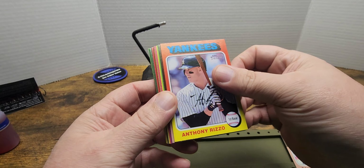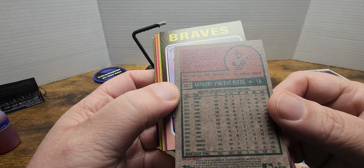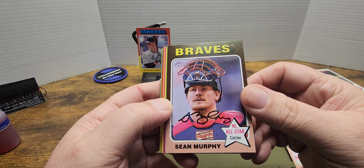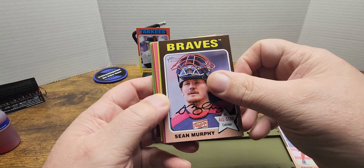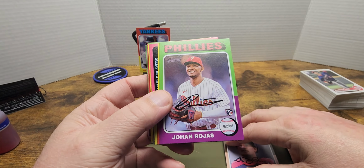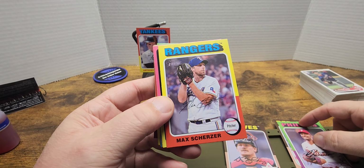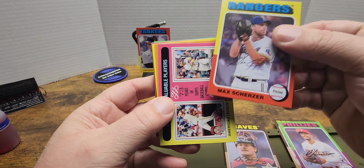Anthony Rizzo for the Yankees. I think he's a decent player. Yeah, he is. So we'll put him up there for now. There are some short prints and things like that. There's Sean Murphy, all-star catcher. All right. We got Johan Rojas. Okay. And we got us a Mark Snyder for the Rangers.